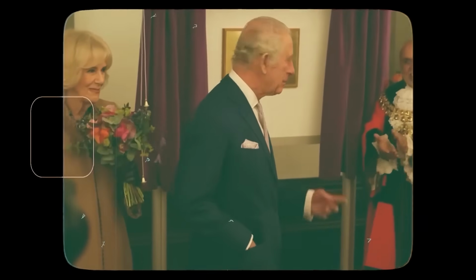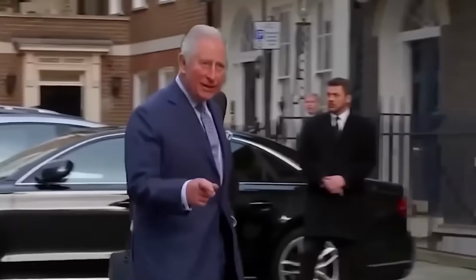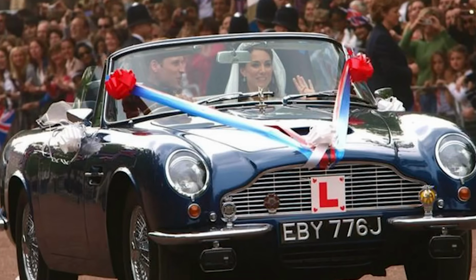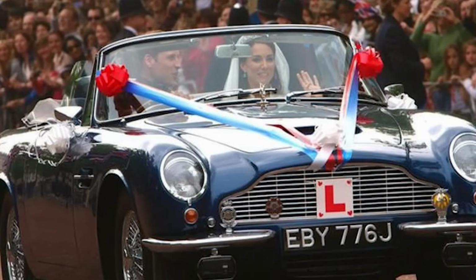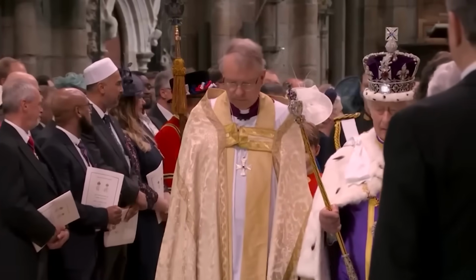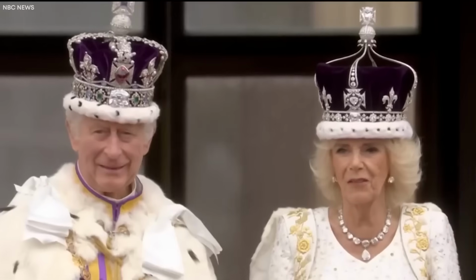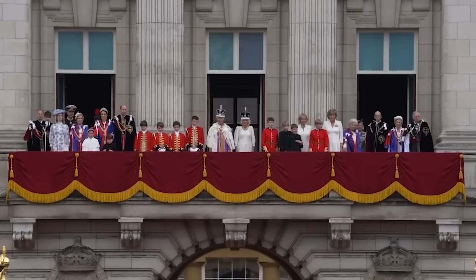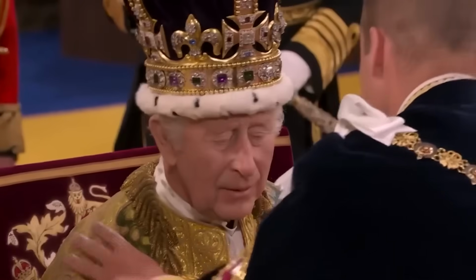The car gained global attention when it was used as the wedding exit car for Prince William and Kate Middleton in 2011. Draped with ribbons and a "Just Married" sign, it carried the newlyweds through the streets of London, powered by Charles's own eco-invention. There is no other known member of any royal family in Europe or beyond who has converted a vintage collectible vehicle to run on biofuel in this way.